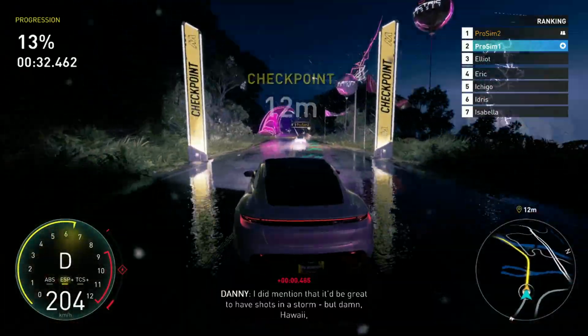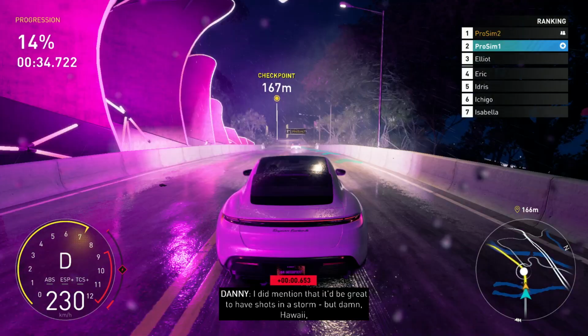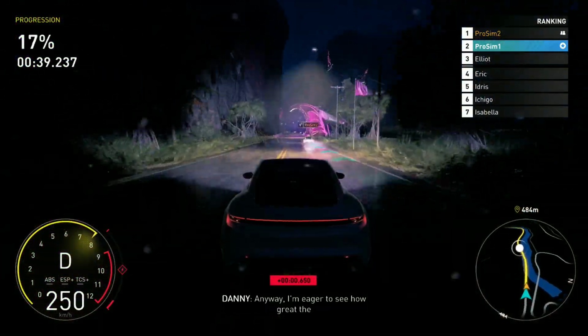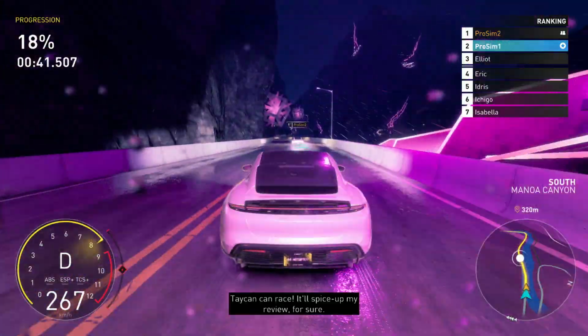I did mention that it'd be great to have shots at a storm, but damn, Hawaii, you didn't have to go so hard. Anyway, I'm eager to see how great the Taycan can race. It'll spice up my review for sure.